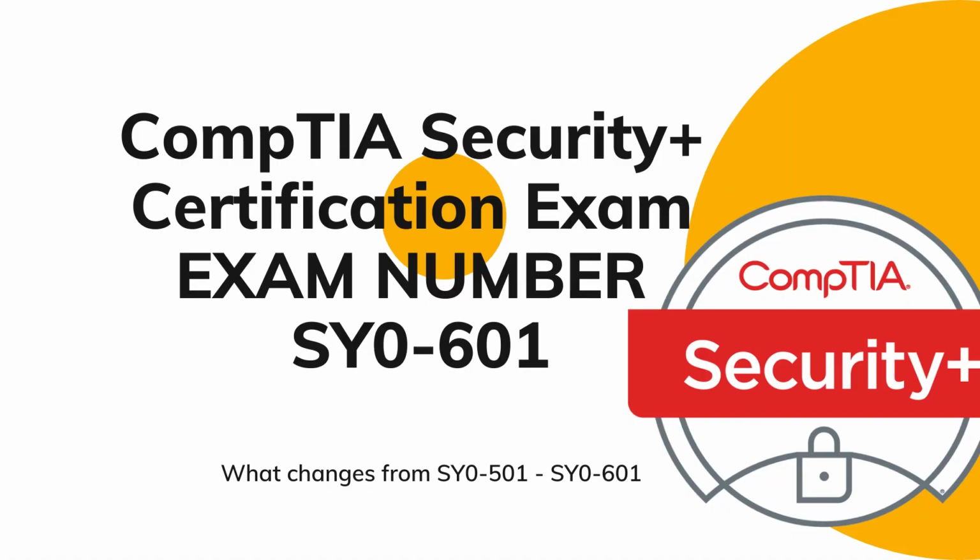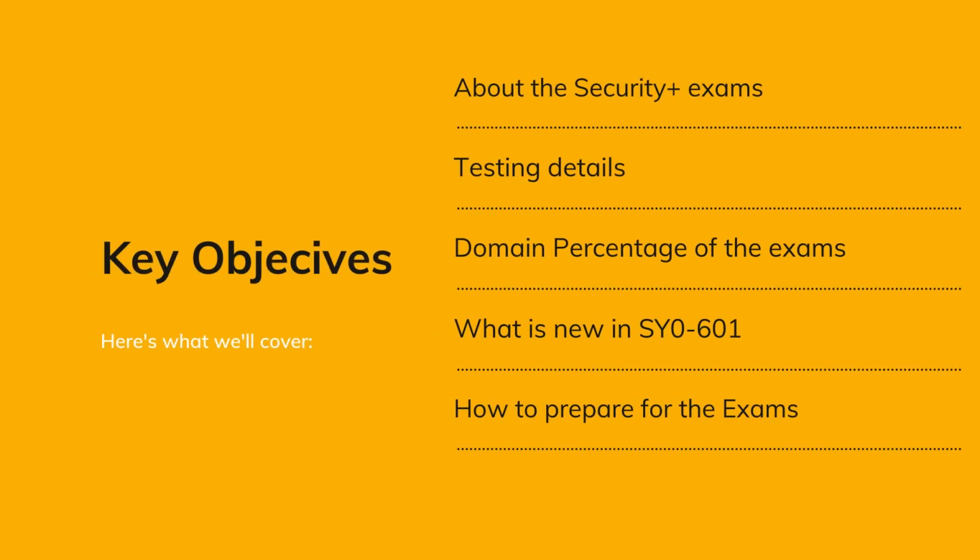Security Plus Certification Exams number SY0-601. What changes from SY0-501 to SY0-601? The key objective here is what we'll cover about the Security Plus exams. We'll look at the testing details, the percentage in terms of domain, what changes from SY501 to 601, that is, what is new in SY601, and how to prepare for these exams. These are all the objectives that we're going to cover in this tutorial.